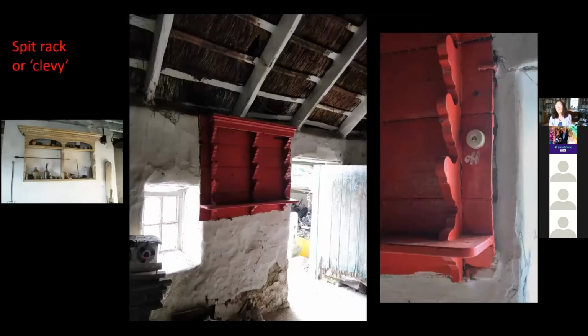So here's the clevy, and the clevy is, as I mentioned before, a medieval feature. I'm showing one on the far left that's a very elaborate one. And on the far left here, you can just see a spit still in place. There are some spits in the National Museum, but I've never come across a spit in place in a house ever. So that's a collector. And you can see these deep hooks which accommodate the spits. So that's what you've got here. Spaces for 1, 2, 3 spits put into these lovely deep hooks.